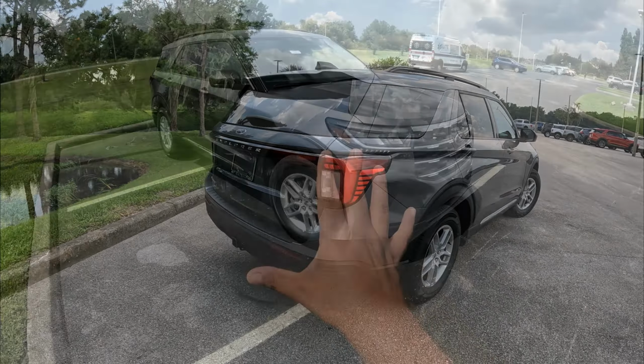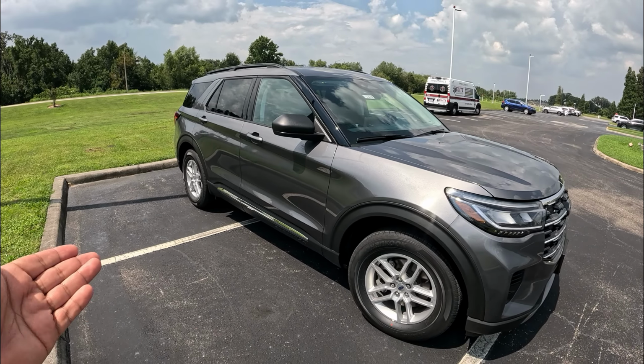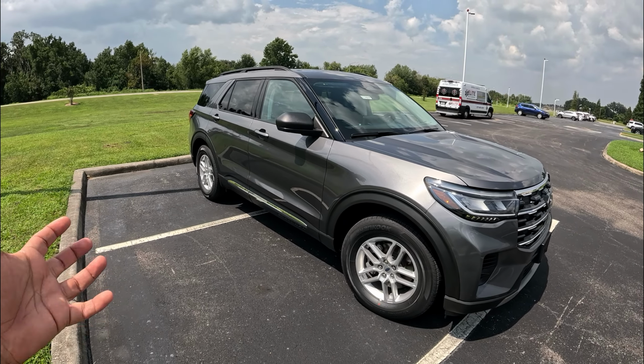Now, this particular Active model is finished off in a Carbonized Gray Metallic, which is a pretty decent color. It's not bad. I like it. It's not my favorite color, but it does work. And on the inside, we have a Space Gray dark cloth interior, which we'll check out in just a few moments.